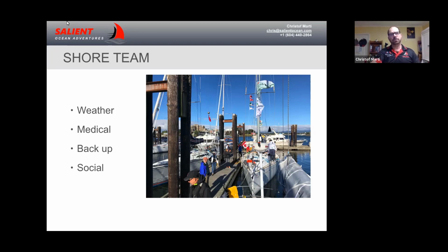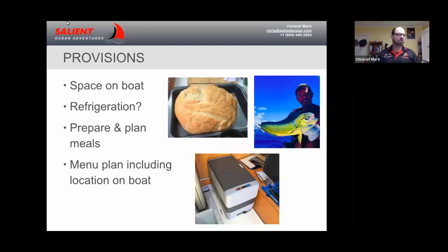The other thing they do, they help with preparation, shopping, perhaps meal planning, all these things that are not directly related to a boat, but they're crucial to have a good open ocean passage. Provisions, something to think about. The range is huge. Some people stick 100 cans of tuna on the boat and off they go, and others want gourmet meals.